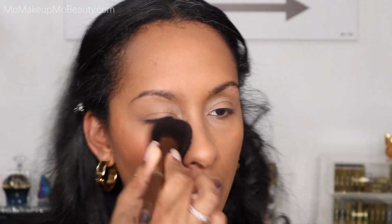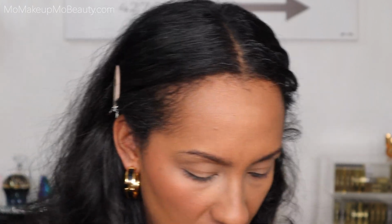I actually really love seeing everyone with their glowy cheeks. I think it looks so good because it's like a double whammy. You get highlight and blush. Look how it just goes into the skin. Yeah, I like that a lot. And I just clean off that same brush. Well, personal space. My gosh, I'm so close.